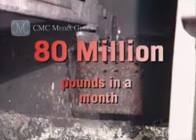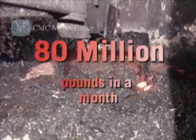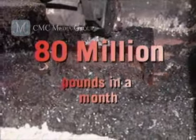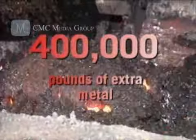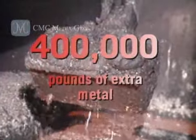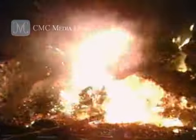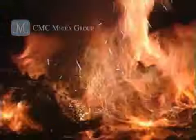For example, if Wabash Alloys throughout our 6 plants recycles 80 million pounds of scrap in a month and recovers just 0.5% better than expected, that adds up to a gain of 400,000 pounds of extra recovered metal we can sell, just by doing our jobs right. Now that we know how important charging and drossing is, take a look at this next segment and identify everything that's wrong with what you are seeing.